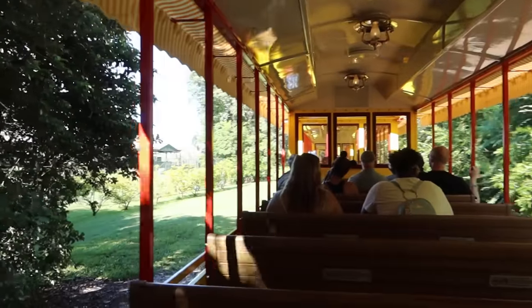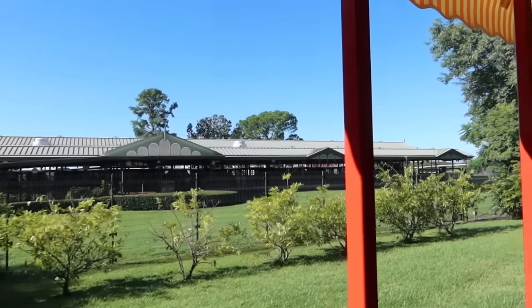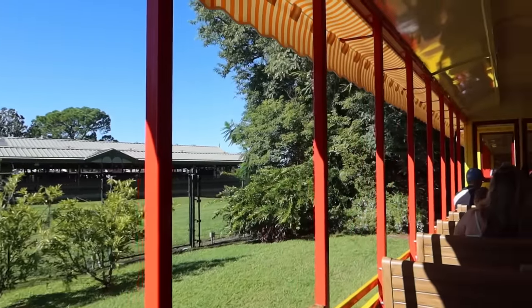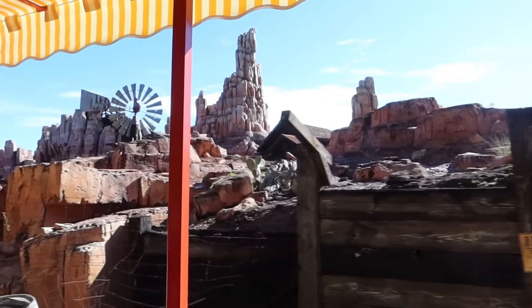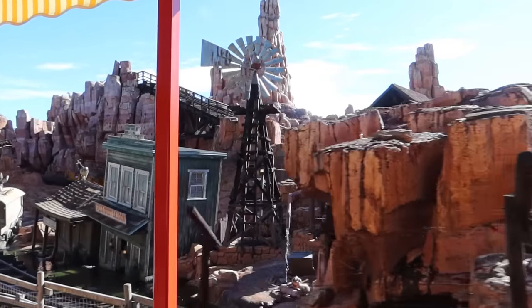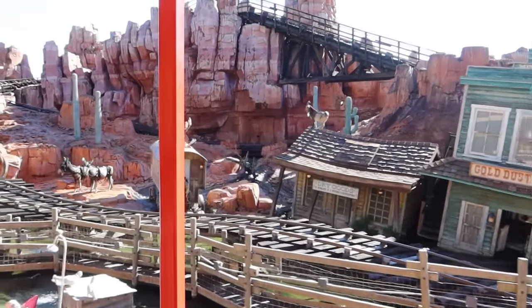I love my train. There's the monorail. Friends, I'm so delighted you joined us today. There's nothing I enjoy more than showing folks around this Magic Kingdom. Just made a stop at Frontierland Station and look at this view of Big Thunder Mountain. Wow. The trains have a mind of their own.